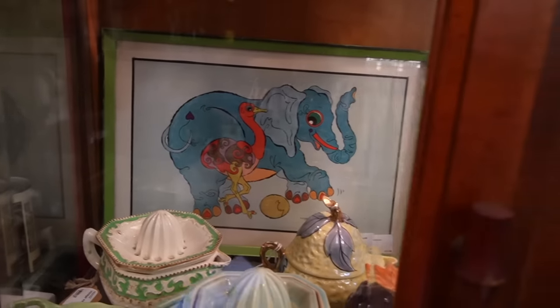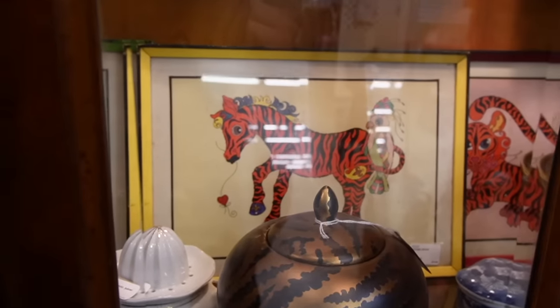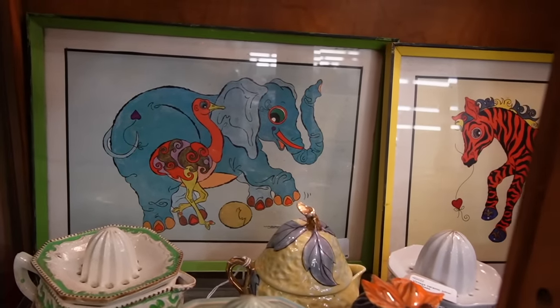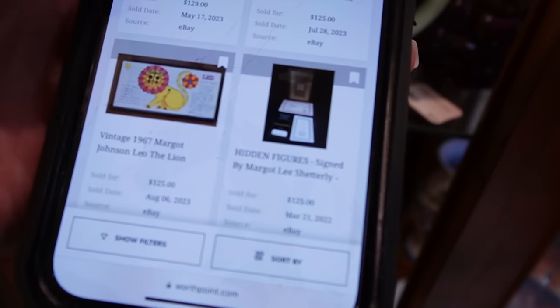Okay, so there's some prints back here, and I thought, those look really familiar. And do you know why those look familiar? Those look familiar because I picked up a Virgo print that I have hanging in my house. Now, these are $14.99 each. These are Margot Johnson. So I looked up Margot Johnson.